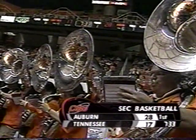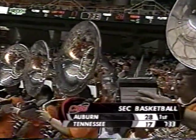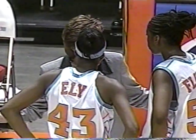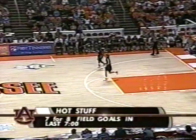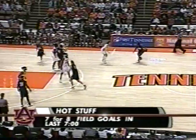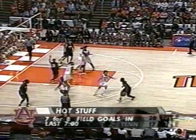Auburn leading Tennessee by 11, 28-17 at Thompson-Boling Arena with 7:33 to go in the first half. And Pat Summitt is putting on a little coaching clinic during that halftime break, or the timeout break. I can only imagine what she's saying right now. She's very disappointed in their intensity, their work ethic, and the way they've come out flat in their first SEC game on their home court. Very disappointing. Give Auburn some credit, though. They've made some shots, 7 of their last 8, and the Tigers have earned this lead.